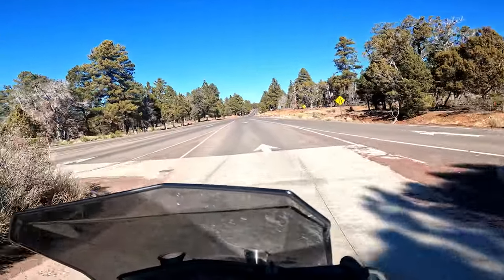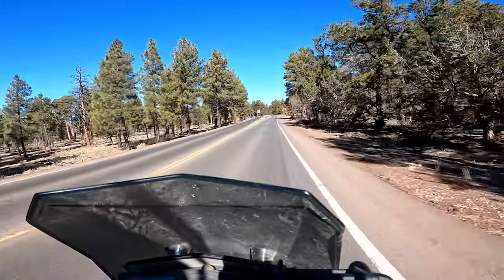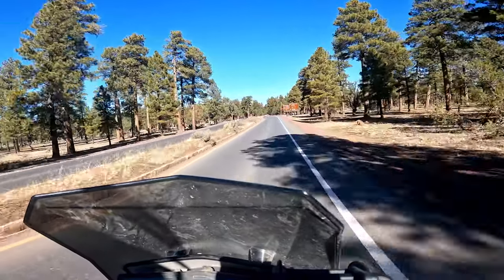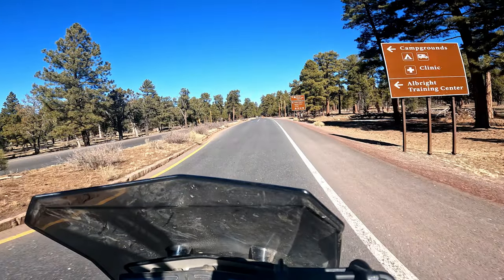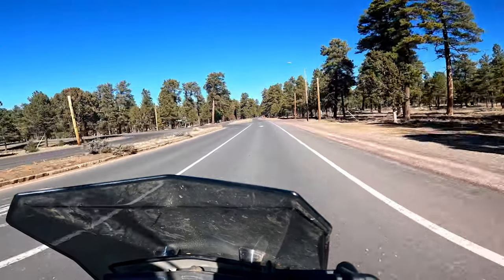Once you come into the park from the south entrance station, the first opportunity to turn will be a left turn onto Center Road. That'll take you over to the two developed campgrounds here on the west side of Grand Canyon National Park. Mather Campground, which is a no-hookup campground, has 327 sites, currently $18 apiece, and can be reserved on recreation.gov.